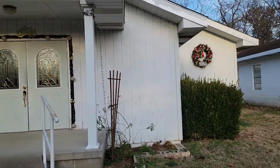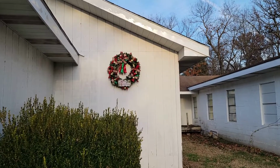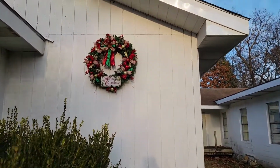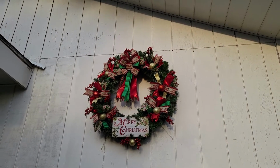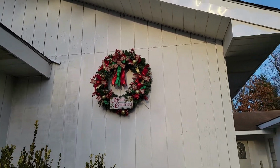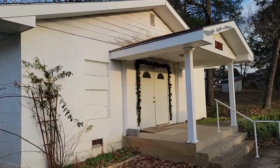And then from the sanctuary we have this wreath. My sister actually did the bows and everything on this wreath last year for us. So there is that big old wreath. Church needs painted. Someone volunteered to paint it and they bought the paint. They just haven't had a chance to paint it yet.